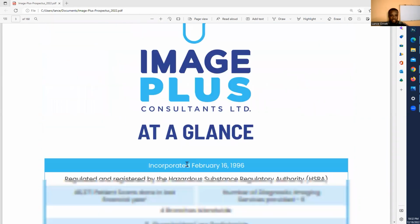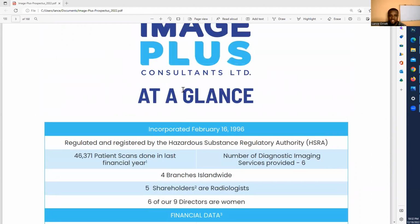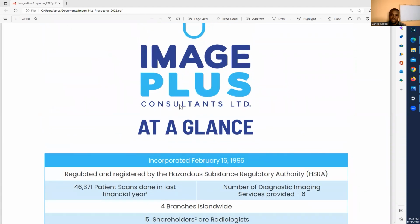So as I said before, it's going to be a summary, so I won't go over every single detail, and I encourage everyone to read this prospectus if you're interested. And I'm not a licensed financial advisor, so this is mainly for educational purposes.